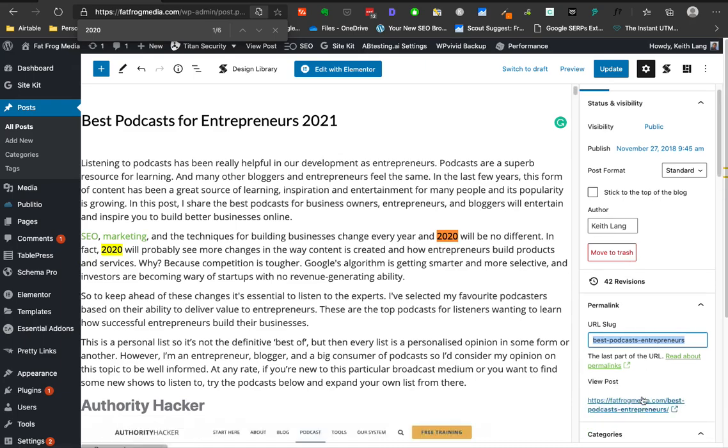If you do that, you'll need to create a permanent redirect using either your SEO tool or directly in the .htaccess file. That post will then be evergreen, and you only need to change the title to reflect the current year. One thing you might want to also check, if you're using an SEO plugin, is that you don't have a different SEO title.